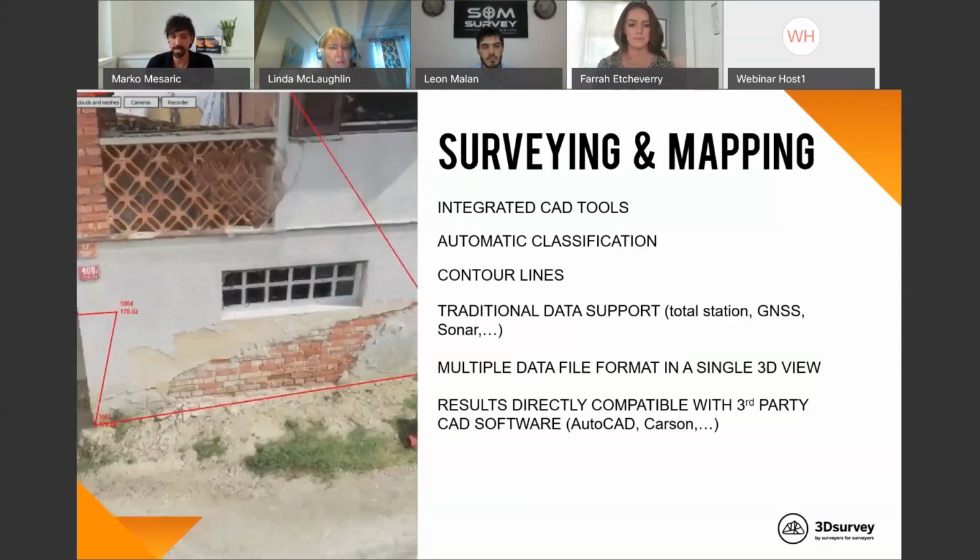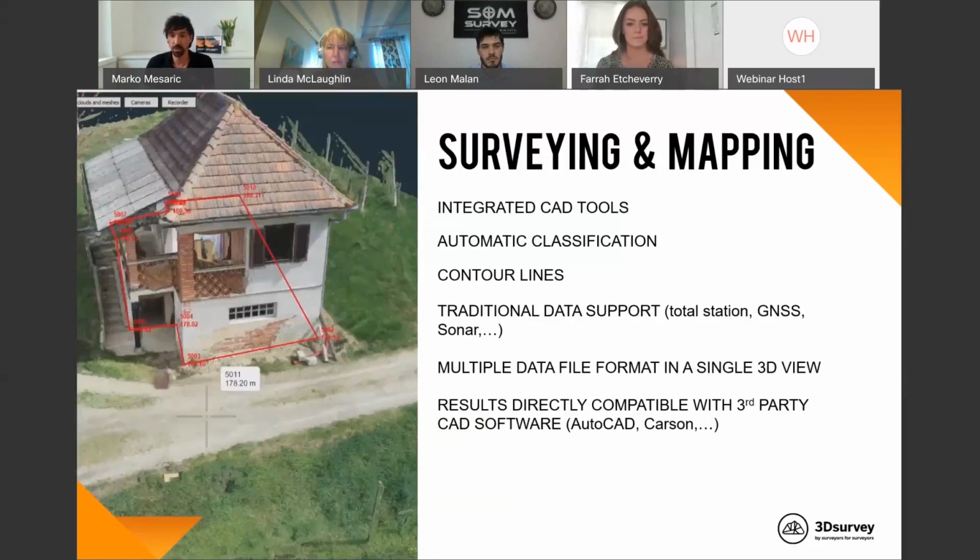So what does it mean? If you have total station points, or you have points from a GNSS device, or let's say from terrestrial LiDAR, you can easily import them into a single project, combine them, work together, and so on. Then results are directly compatible with most of the other CAD software. So these are, let's say, the most important things for surveying and mapping.